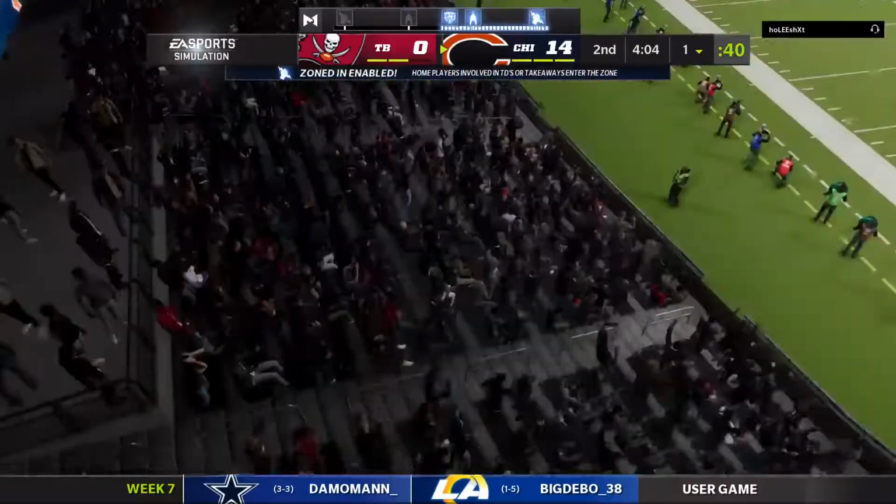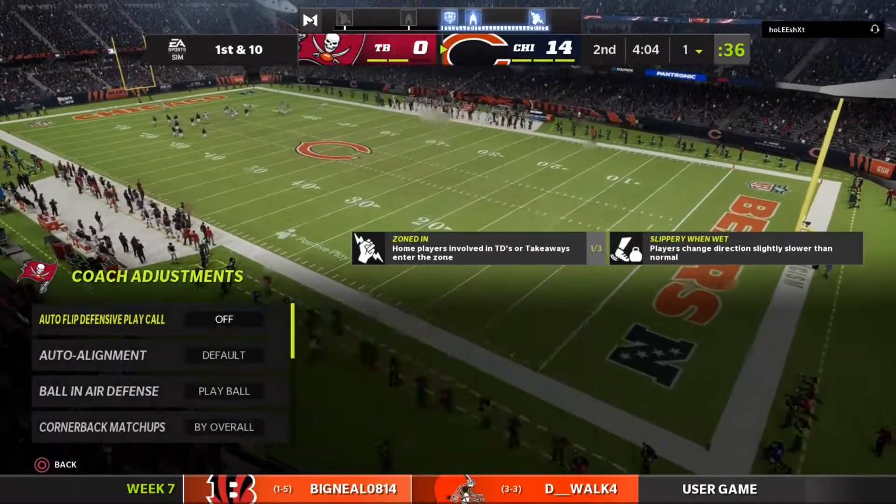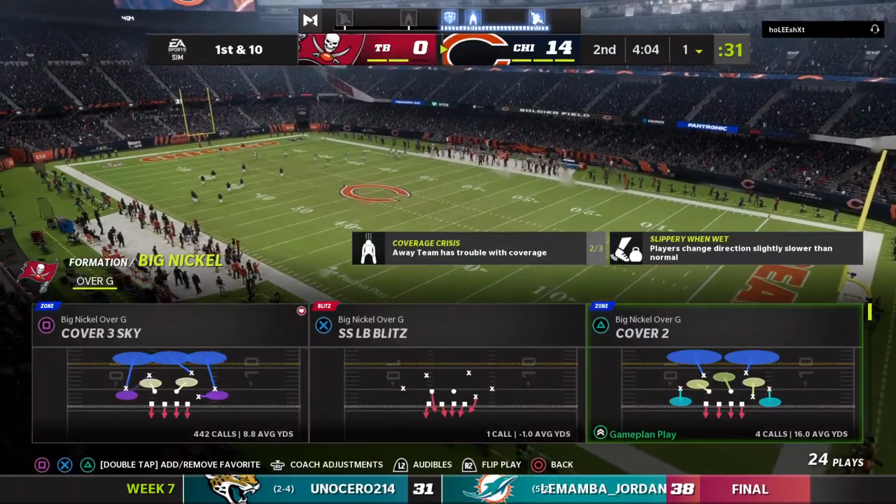You rarely call your punter a weapon, but he certainly was there. How about that? Pinning him down at the 1-yard line and helping out the defense in a big way. I'm telling you what, if I'm a defensive coordinator, I might be thinking safety right now.